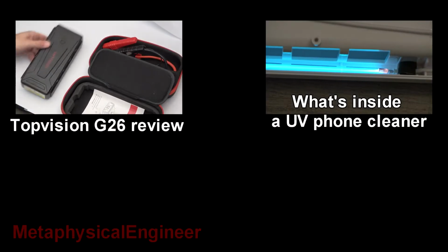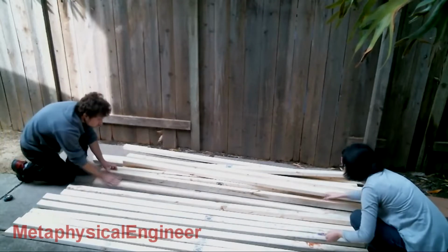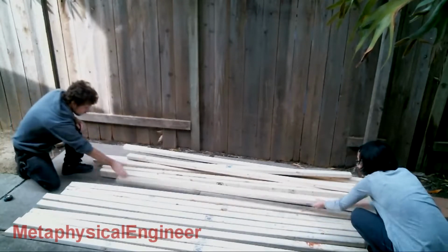I'm in the completed booth right now recording this voiceover, and the previous 2 videos were also recorded in the booth.